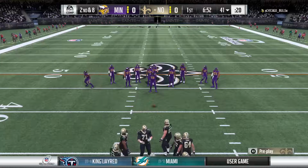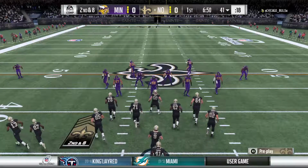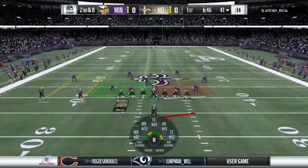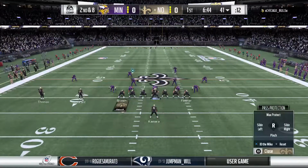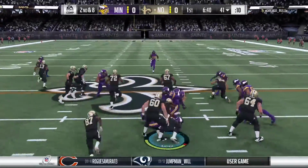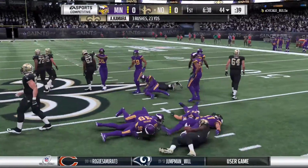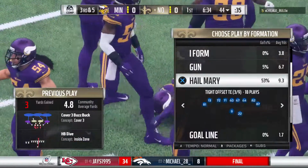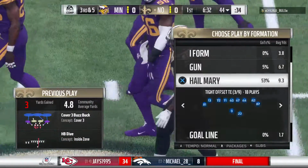And after the play on the ground, that brings up second down here. Brees hands this one off to Kamara, and he's going to take this one up only to about the 44-yard line. Give him 3 on the run there. Now they're looking at a third and about 5.